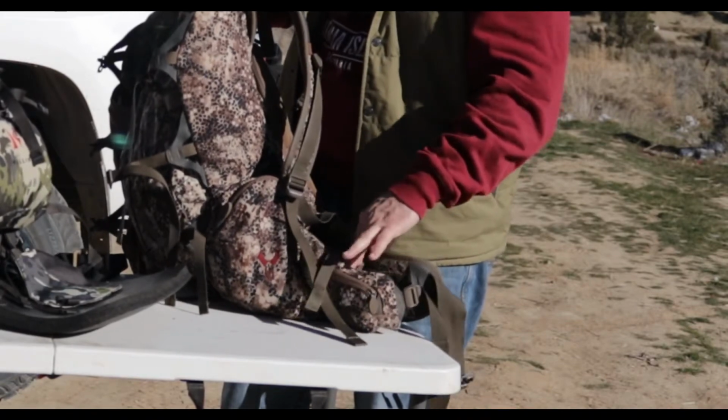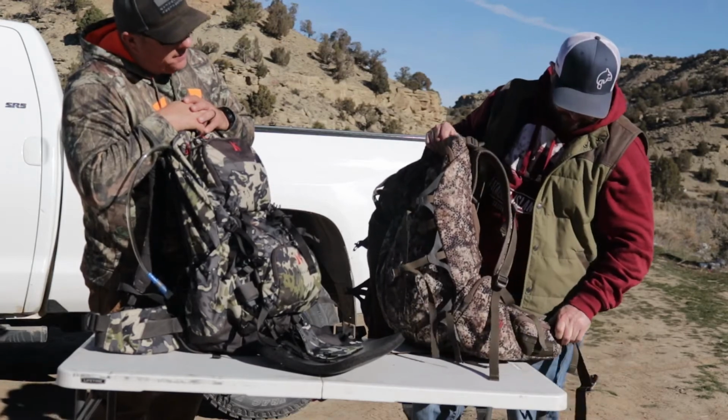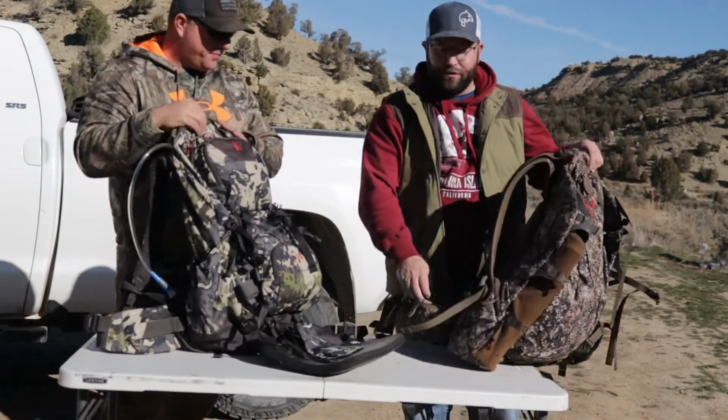If I had a pistol that fit in there. Is your pistol a little too big? Yeah, my pistol's too big. So it's actually on both sides.